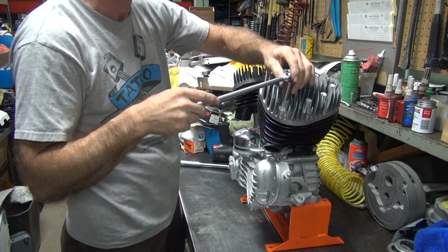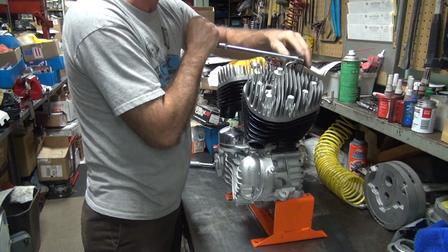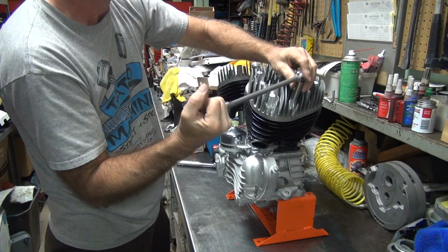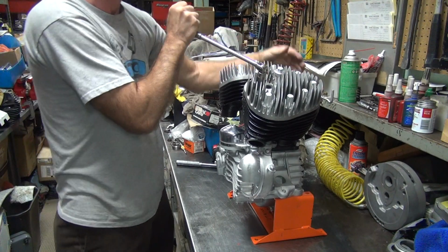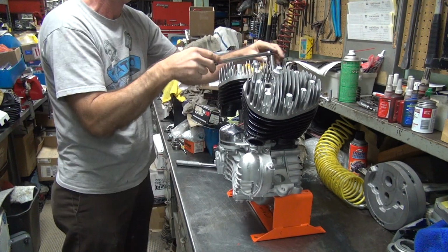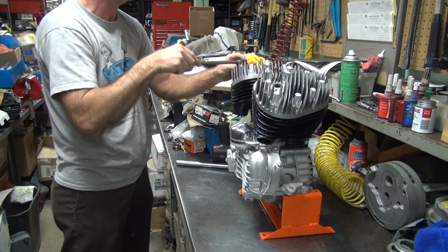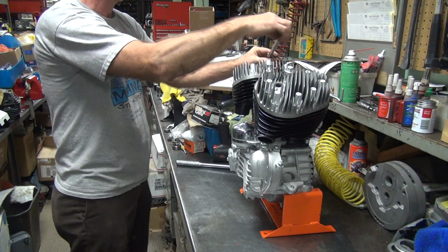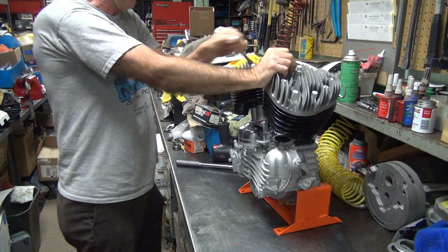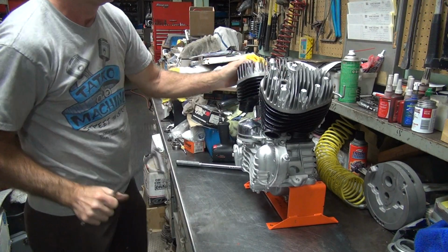So I can torque with both arms. That's tight. That's tight. That's tight. That's tight. Those tight? Mm-hmm. Get your fingers right there. Already did that one. That's the one I didn't do. That one might be over torqued. Alright.